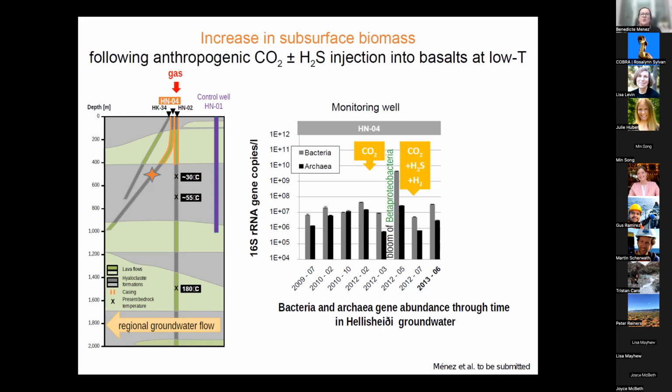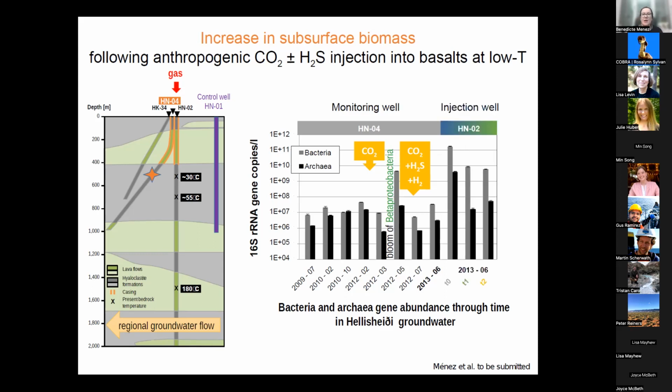So what was also striking is what happened just after the pure CO2 injection, when they started on the site to inject a mix of CO2, H2S, and hydrogen, which is the mix that derives from the power plants after some purification by the gas stations.